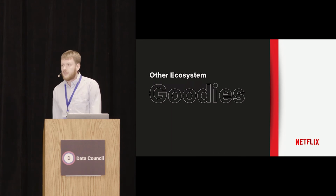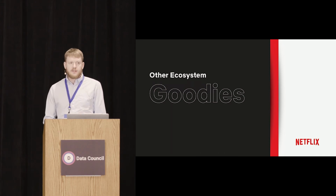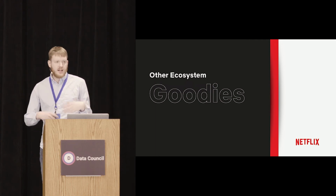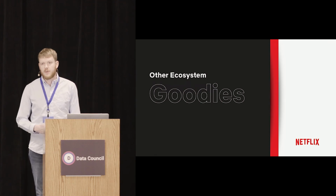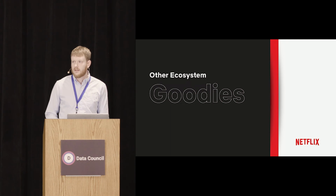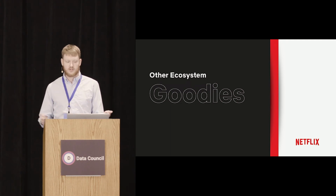So I've talked about Papermill and how we use it, how it adds to the notebook interface, and how it transforms the scripting concept of integration. But there are lots of other goodies in the Jupyter ecosystem, especially in the past year or two, that add a lot of flexibility and the option to go in different directions with using notebooks.